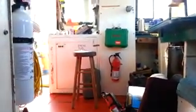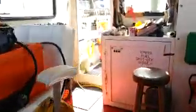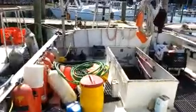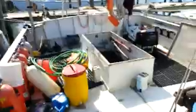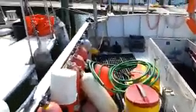Okay. So we'll take one more look here at the cabin. Let the camera adjust. Got fire extinguishers everywhere, which is really cool. And just take a walk back out here to the cabin door. One more view of the stern deck. Oh, you know what we could do? We could go on to the bow, probably. That would be interesting, huh?